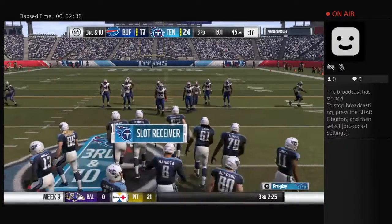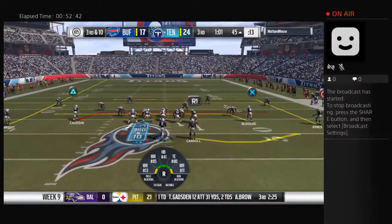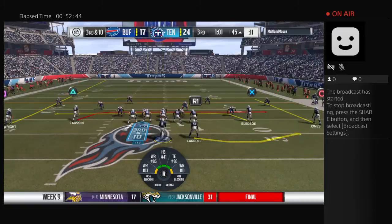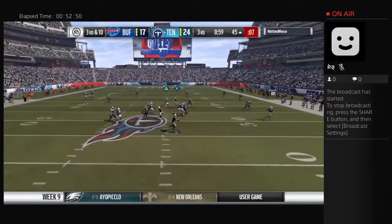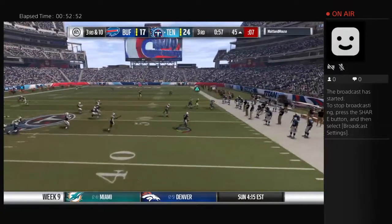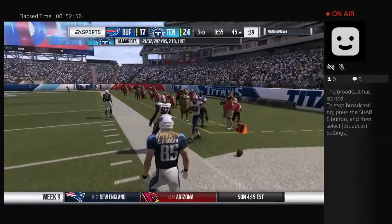3rd down here for the offense after the incomplete pass. On 3rd down, Mariota escaping the pressure right. And that will be incomplete as well.